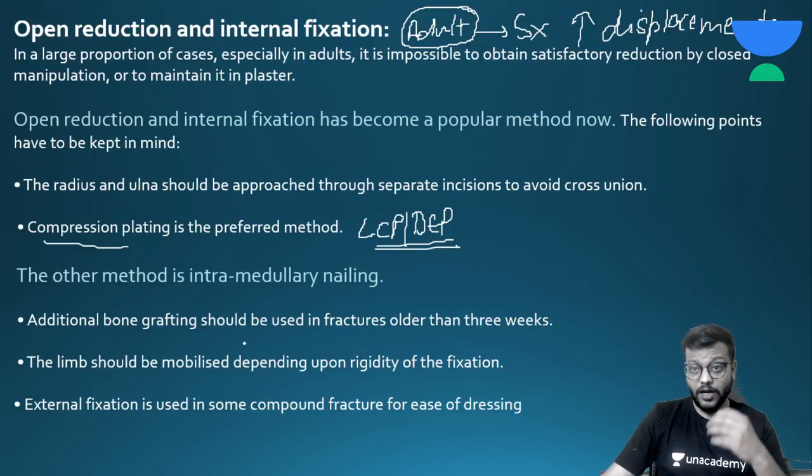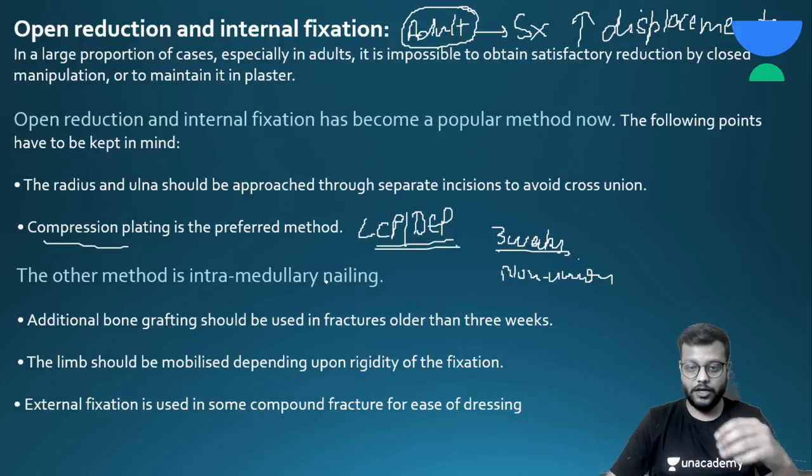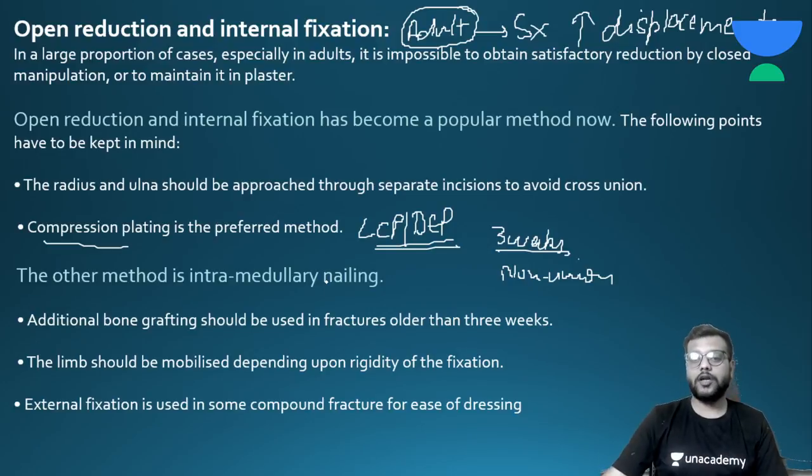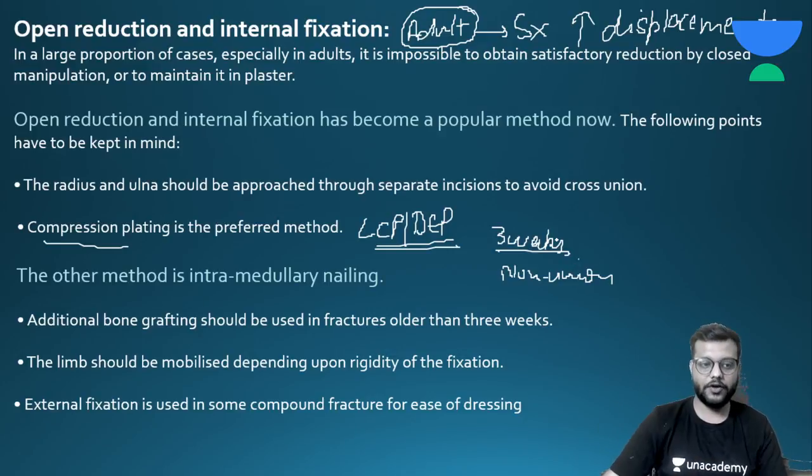Okay, now if the fracture is old, like 3 weeks old, or there is non-union, then other than plating or implant, you have to take a bone graft and add that bone graft in between the fracture segments. So bone grafting has to be done. Bone grafting is generally taken from two places. One is the olecranon and the other is the iliac crest.